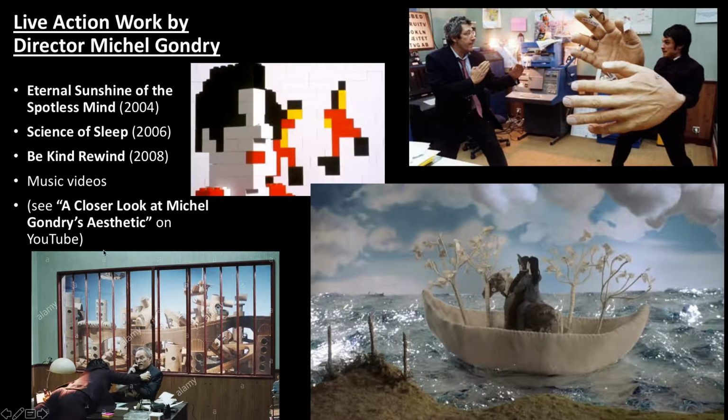So again, this is all live action work, but there's some bits of stop motion here and there, and even the live action work has some like handmade practical effects. So he's a cool person to check out.